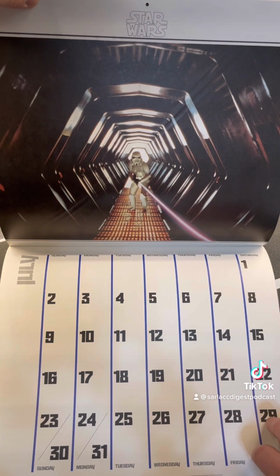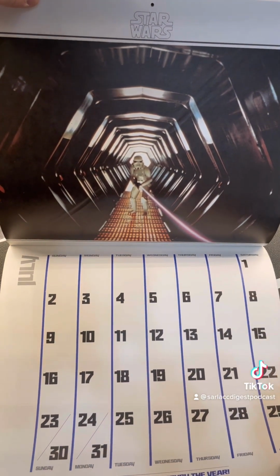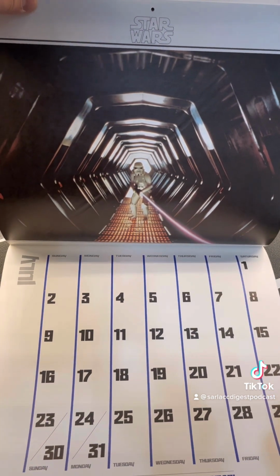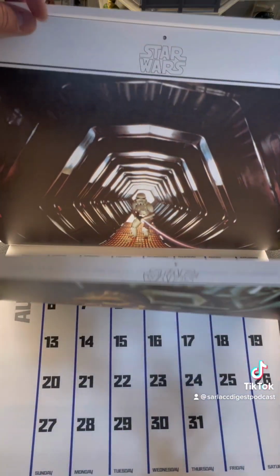Stormtroopers shooting down Cell Block 1138. Or that's not 1138. That's 2187. Yeah, that's it. Okay. So there we go. Stormtrooper shooting down the cell block right there where Princess Leia's at.